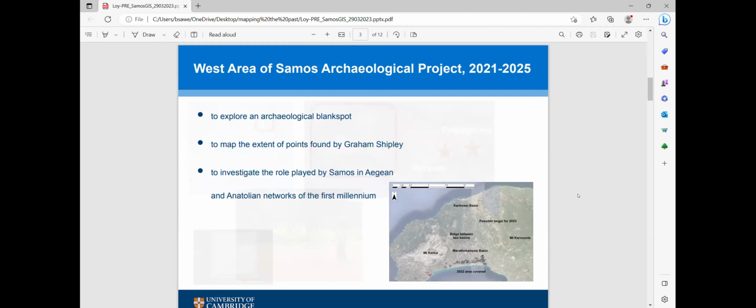Our survey builds in many ways upon the work undertaken in the 1980s by Graham Shipley, who undertook extensive exploration across Samos. Through documentation and wider landscape studies, the aims of our project are to document possible loci of activity across the landscape diachronically, to verify and map the extent of points of interest first identified by Graham Shipley, to use the material culture we find to consider possible activities, dates, and functions of sites identified, thereby elucidating the position of Marathokampos and Karlovasi within island-wide and regional networks, and with an eye on issues of resource and export discussed above, to investigate how the archaeology of West Samos can tell us more about the part this island played in Aegean and Anatolian economic networks of the first millennium.